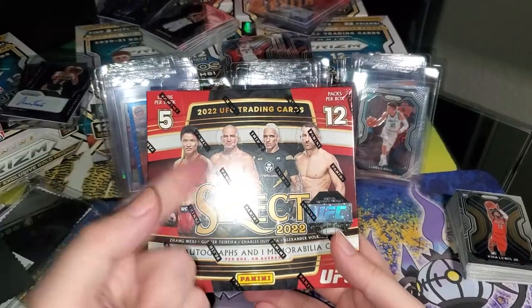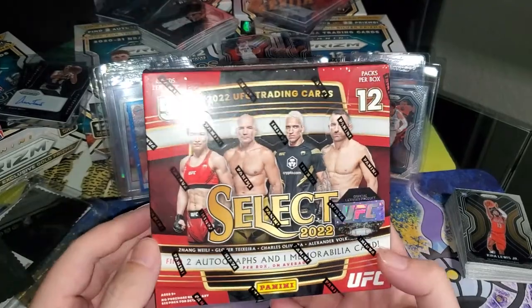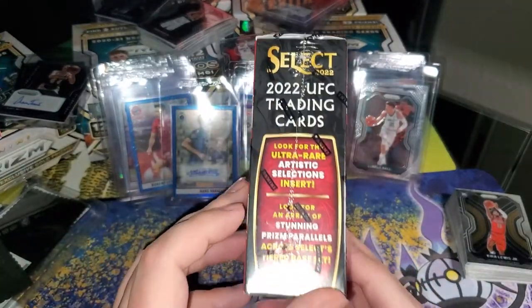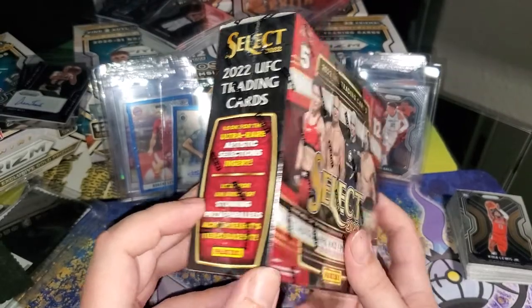Welcome, man. We got 2022 Select UFC, second year Select from Panini. Here we go, right there. Read this stuff, pause it, all that kind of stuff right there.